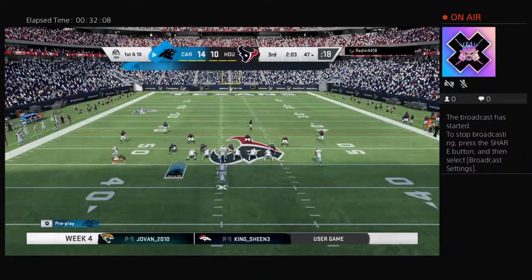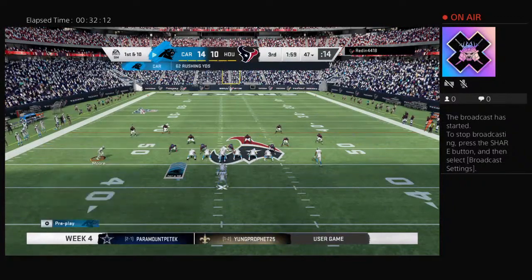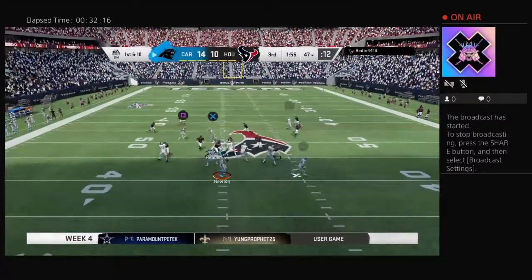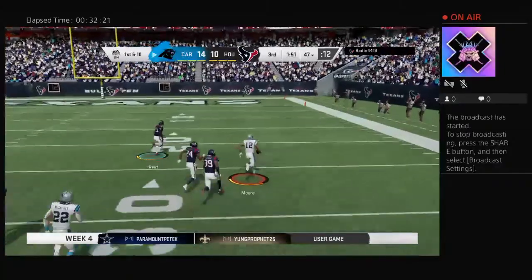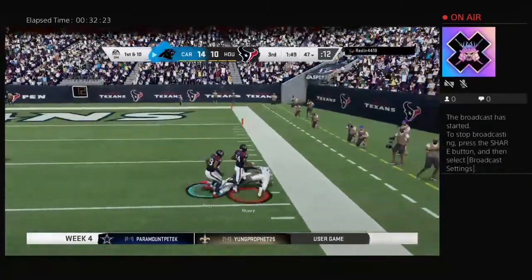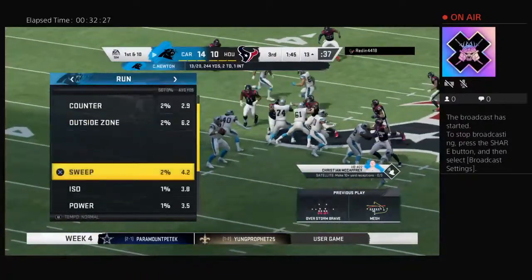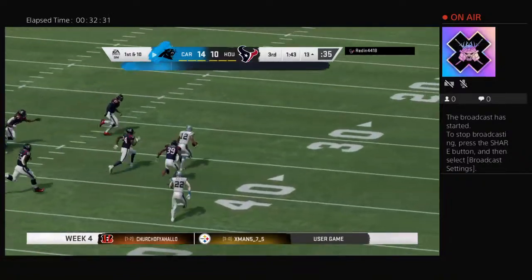That good for 22 and a 1st down. A big hitter to start the drive has him up near midfield here for 1st and 10. Newton now to throw. And he's got the hook up to Moore. And he'll be down deep into Houston territory. A big change in field position there. That's 40 yards on the catch and run.